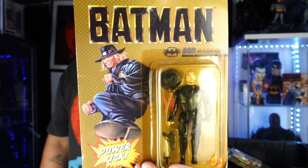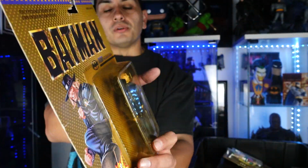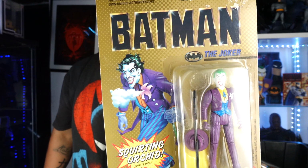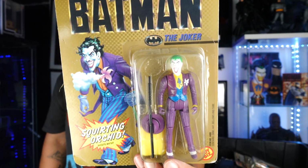So next one up from the Toy Biz line is from '89 Batman. We have Bob. Everybody wants a Bob figure, right? Look at that. Sorry about the glare. This is pretty cool. It's awesome that they gave him a figure. I wish they would update him and make a new one for Bob. Now I have two versions of the Batman, which we'll get into in a second. I just don't know where my original one is. But we have also the Joker. This is a definite need or must-have if you're a collector.